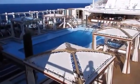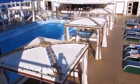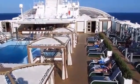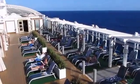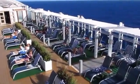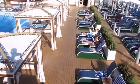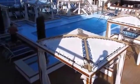They also have the adults area, which is the retreat pool and bar. It is a really nice area if you want to escape from all the music and the noise of the pool deck. They just have relaxing, quiet music here, but it does fill up very quickly. So if you want a lounger, you got to get there early because people are reserving them as soon as they wake up in the morning.